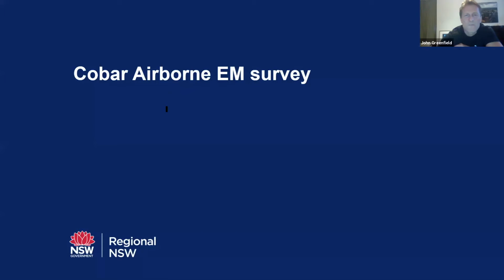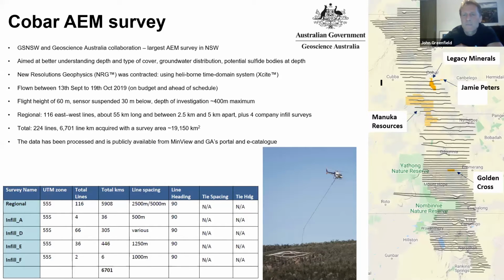All right, airborne EM survey. This is one we flew last year. This is the biggest survey ever flown for AEM in New South Wales. It was a collaboration with Geoscience Australia, and it was very successful. We got amazing results, and you can see the infill from these companies. I'm going to move on.